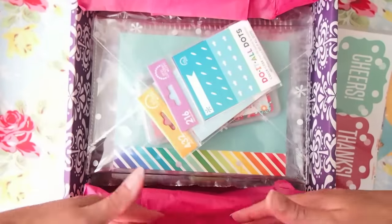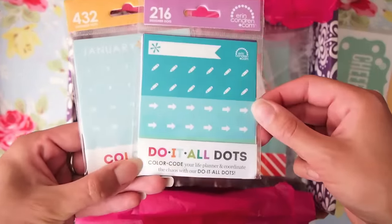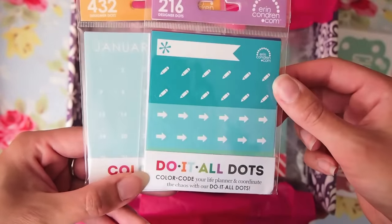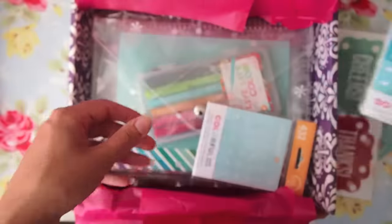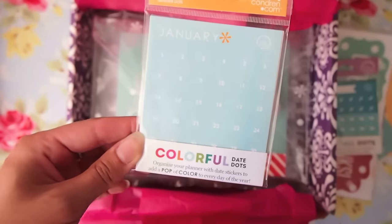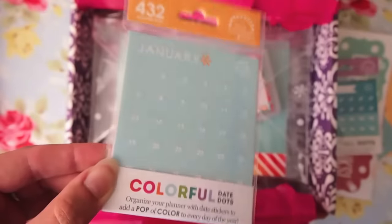Kind of wrapped up quite cute. This is what I got. So I got some of these Do It All dots, which are coloured dots with different icons on them, which are quite useful. I also went for these colourful date dots, and I'll come on to how I'm going to use those in a minute, because those are going to be really useful for me.